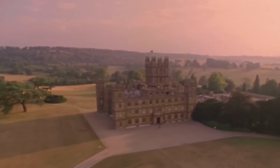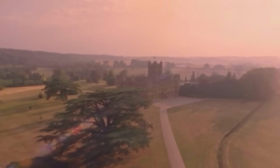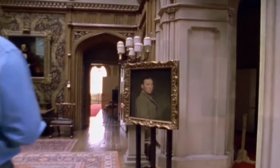Over time, the Bath stone crumbled. So did the family fortunes. In 1923, the estate passed into the hands of Harry's grandfather. He should never have been painted like this. He looks frightfully stern, doesn't he?